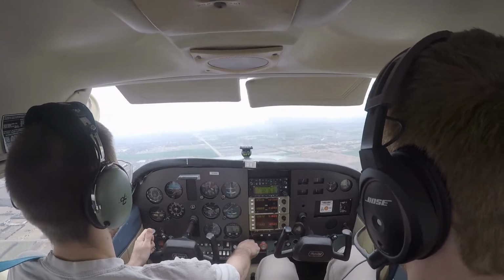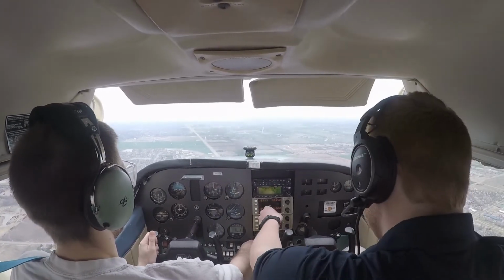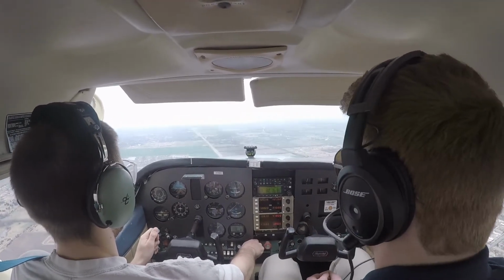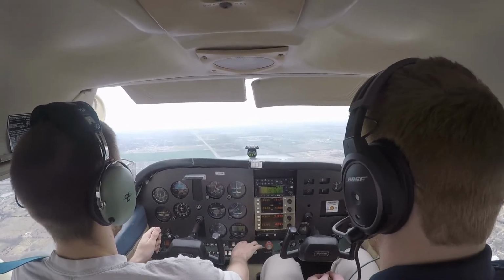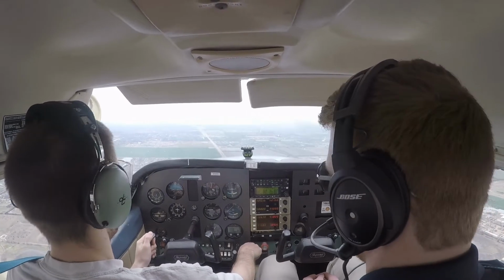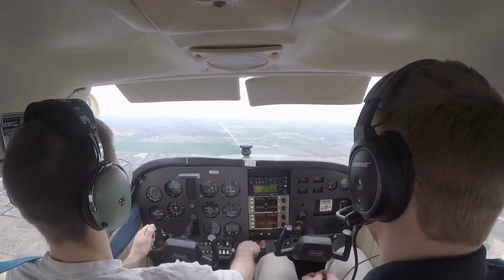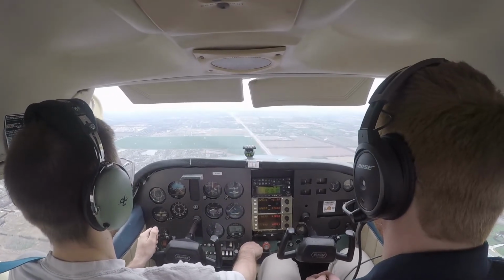Approach, Cessna 710, we're going to come back in and do one, maybe two approaches. Skyhawk 13535, turn left heading 090, descend and maintain 2300. Left 090, descend and maintain 2300, Skyhawk 13535. Cessna 710, traffic 1 o'clock, 6 miles southeastbound, Skyhawk.